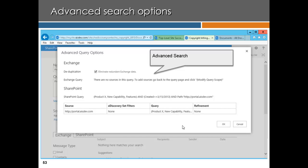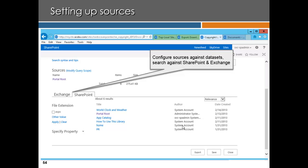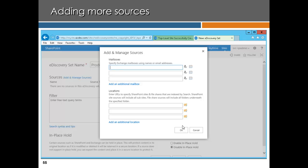Here are my advanced search capabilities. I can provide Boolean searching, proximity searching, several other types of searches against the eDiscovery product set. And again, I can eliminate and dedupe my Exchange information. Within my searches themselves, I can configure sources against datasets, or I can search against SharePoint, or more importantly, I can now save my searches against Exchange. Here's an example of adding new mailboxes or PSTs and adding new URLs to document libraries.